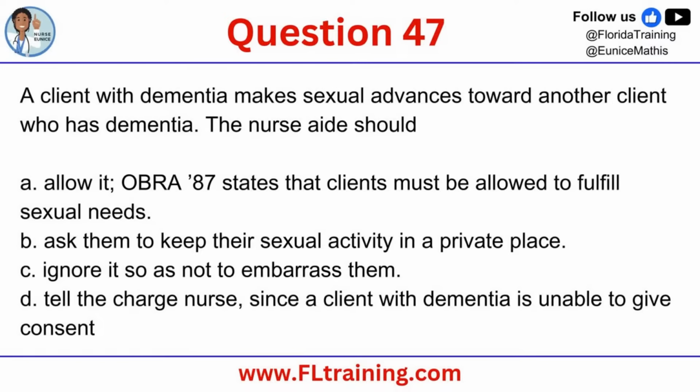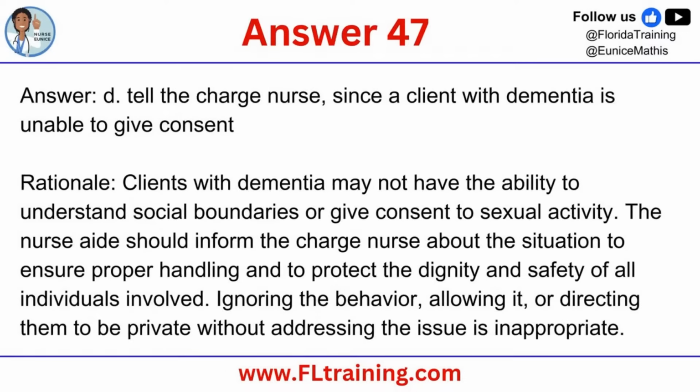And everybody got it right. We have to protect our patients. So the correct response is going to be D. Patients with dementia are not consenting adults. They don't have the mental capacity.